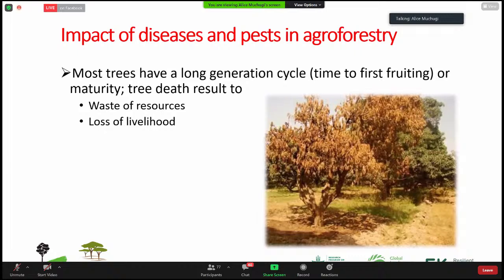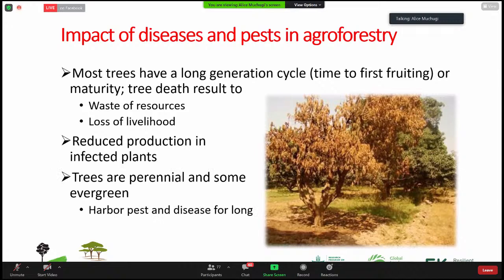So a brief on the major impact of tree diseases. Our concern on pests and diseases on trees is that trees have a long generation cycle. For a tree to produce a fruit, some of them take as long as 6 or 7 years. So if a tree is attacked and dies after the 7 years, you can imagine the resources that have been invested in it that will be lost. And again, that farmer faces the loss of livelihood on all the things that they had committed there. And that's why we need to protect them before they become attacked and reduced to zero. If they don't die, there is reduction in the production, which of course will affect their livelihoods. And again, trees being perennial, and some of them evergreen, they are going to harbor these pests and diseases for long, and they'll be a reservoir for transferring them maybe to other species.